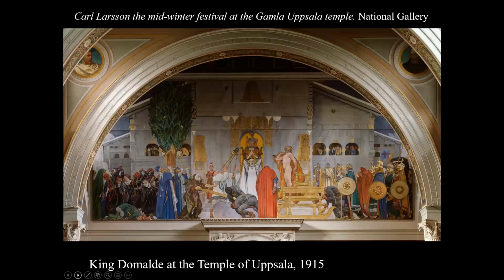So wherever you visit, you're going to find a strong attachment to Viking legends. They've come down to us via Iceland, where they were at last transcribed. But most of the Viking sagas and legends were obviously an oral tradition. So Carl Larsen's Midwinter Festival at Gamla Uppsala Temple absolutely scandalized the nation when it was completed in 1915 to decorate the walls of the National Museum in Stockholm, but was firmly rejected.